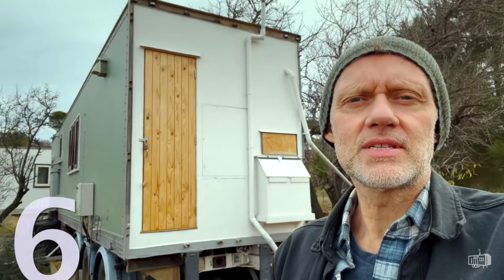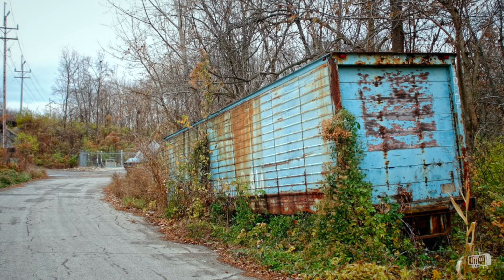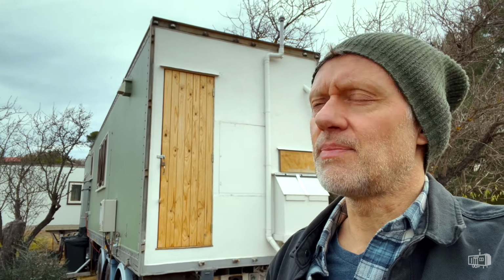And a final bonus to the whole semi-trailer build would be keeping this huge amount of metal and fiberglass out of landfill. These trailers are inexpensive because they're basically considered to be industry waste. And so by deciding to build a tiny house from an ex-refrigerated semi-trailer, you're basically keeping 15 tons of waste from rusting and rotting in a field or in the tip. So yeah, great way to recycle.